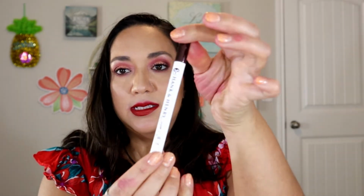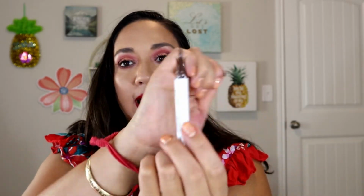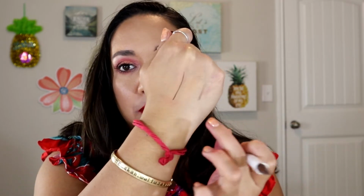All right, so the next product I got was the Hank & Henry Blickety Black Eyeliner, and this is what it looks like. This is my first time having any product from Hank & Henry. It has a felt tip, and it goes on really nicely.